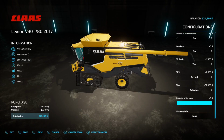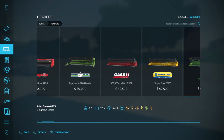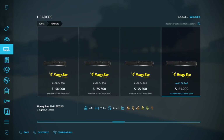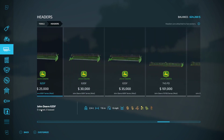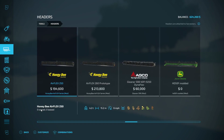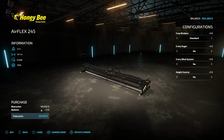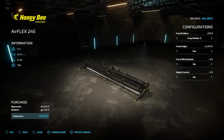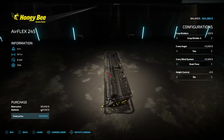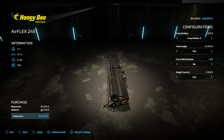Okay, so that leaves us with $624,000. Gotta grab a header trailer or a header, which I'm thinking I'm just going to go ahead and grab the Honeybee header. Yes, that's what I'm going to stick with. And let's see here. I don't need the biggest one, huh? I think the 245 will do. Yeah, let's do the 245. We'll do the extras just because. I guess we don't need the query though. We better save because we got to get, definitely want height control though. But we'll put the wind system on it later as soon as we get to rolling here.